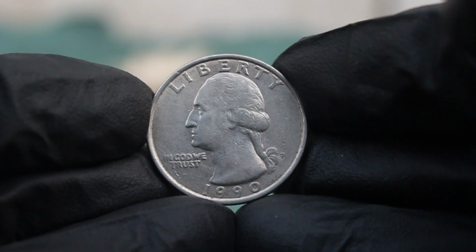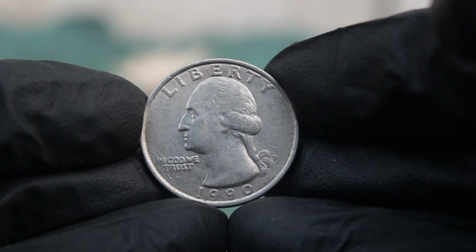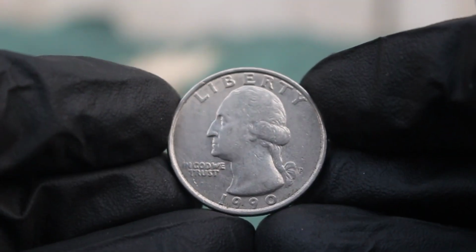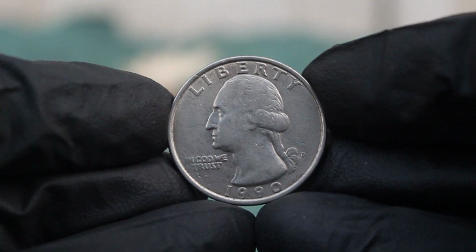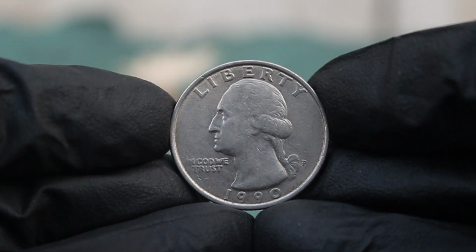So what's the value of a 1990 Washington quarter with a large date and P mint mark in bad condition? Well, in today's market, these quarters typically have a value close to their face value, that is about $54,000. Why? Because this coin is very common with millions minted, and unless it's in excellent condition or has an unusual error, its collectible value remains low.